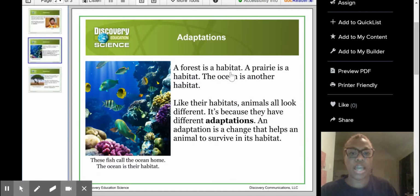A forest is a habitat. A prairie is a habitat. The ocean is another habitat. Like their habitats, animals all look different. It's because they have different adaptations. An adaptation is a change that helps an animal to survive in its habitat. A change that helps an animal to survive in its habitat. And a side note here, just to let you know that some animals inherit these adaptations. They're just naturally born with them.